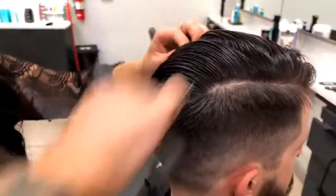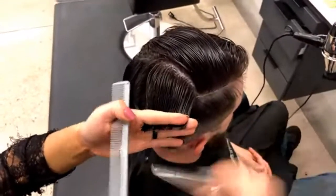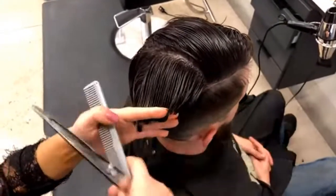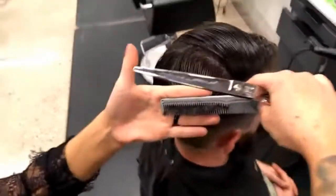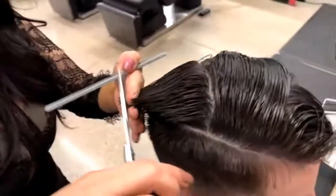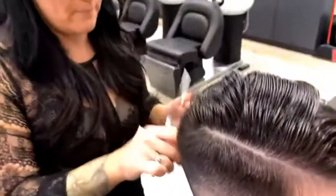Now I'm going to take another crescent moon section and pull that down until I basically run out of length. Pulling it straight out here again. And if you'd like to, you can always elevate these sections as well. Elevation is going to create softness. So if you've got somebody in your chair that's got real thick hair, real dark hair, or just the type of texture that's very unforgiving, elevation is always going to soften it a little bit, and it's not going to cut into your baseline.